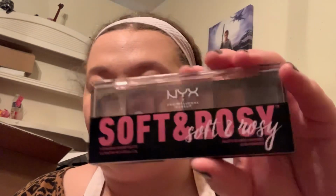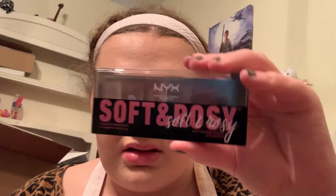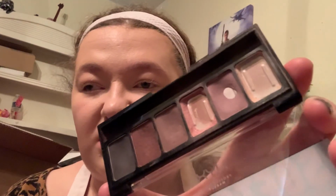It's this NYX Soft and Rosy eyeshadow pigment palette. Obviously it's in the color Soft and Rosy, and you can tell I've had it for a while because the colors that I use mostly are pretty much gone. These ones are borderline gone. I can tell by looking at them because they're getting flatter and flatter.